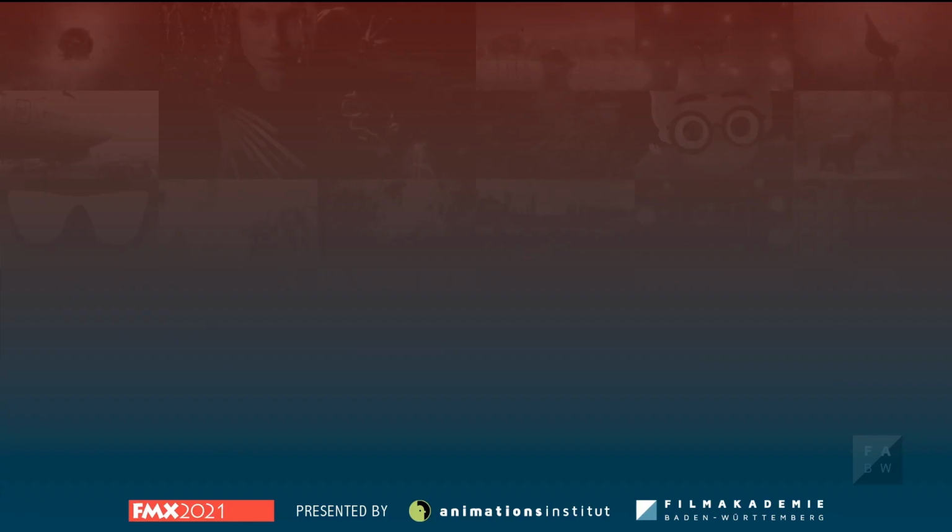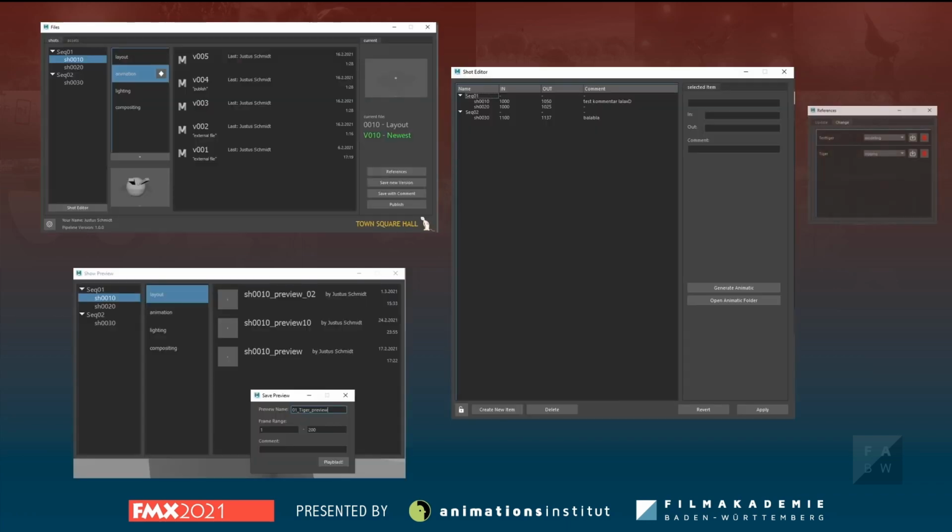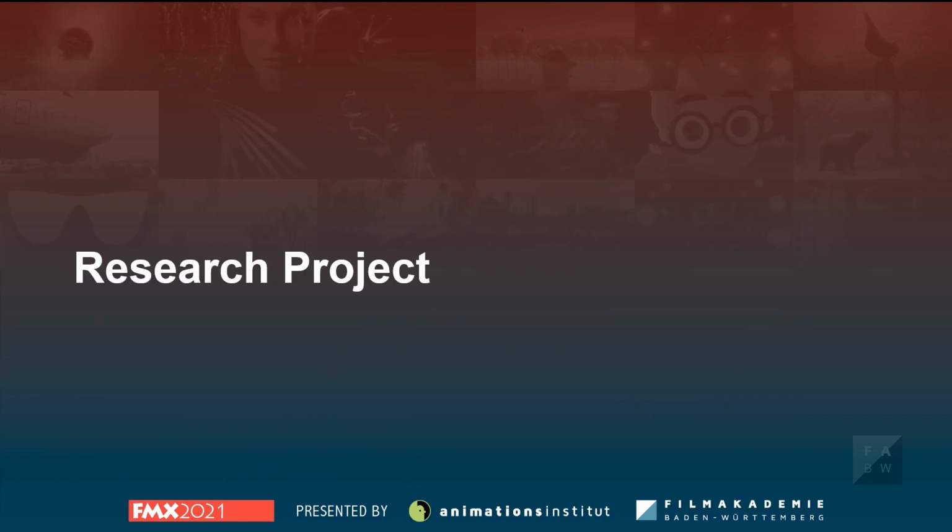And at the moment, I'm also working on my diploma project, which is called Town Square Hall. It's going to be a 3D short produced in Maya. And for that, I'm currently developing the pipeline. And this is where I really noticed that my previous pipeline and tools work on Klimax has improved me a lot. My diploma project will also profit from a research project, which I'm going to talk about now.